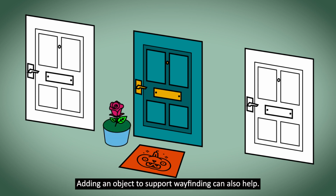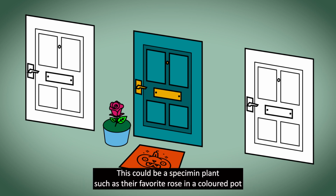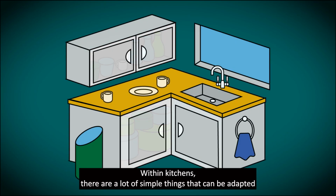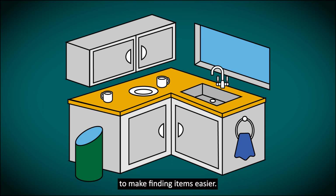Adding an object to support wayfinding can also help. This could be a specimen plant, such as their favourite rose in a coloured pot, which will stand out or contrast against the background.